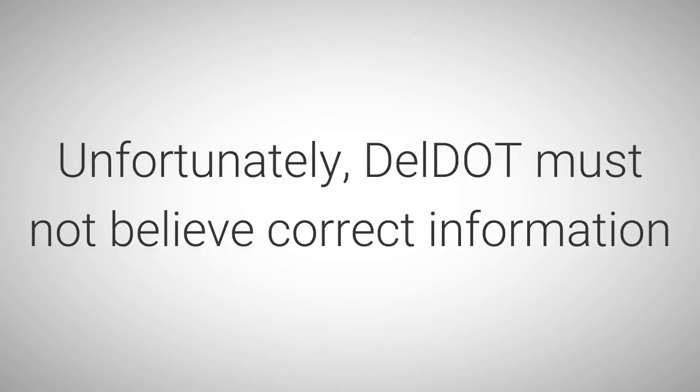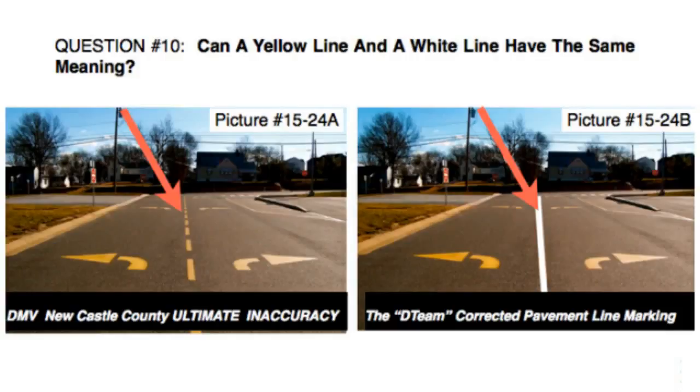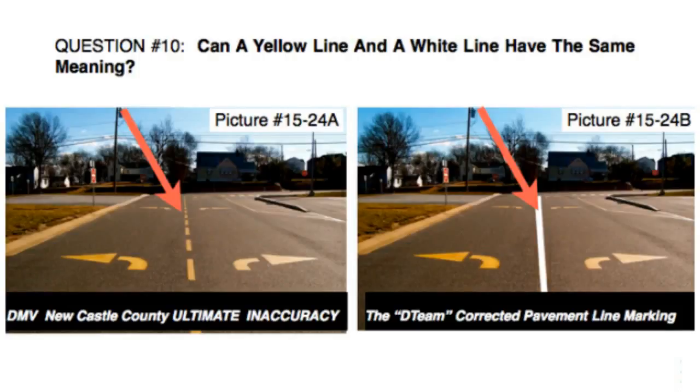Unfortunately, DelDOT must not believe correct information is important for driving safety. The inaccuracy as shown by the red arrow in picture number 15-24A above, broken yellow lines incorrectly identifying same direction traffic, is without any degree of justification. Fact: this dangerous embarrassment has existed for approximately 5 years. Picture number 15-24B above is the D-Team's effort to correct DelDOT's critical mistake. Note the red arrow points to a solid white pavement line marking which corrects DelDOT's error.